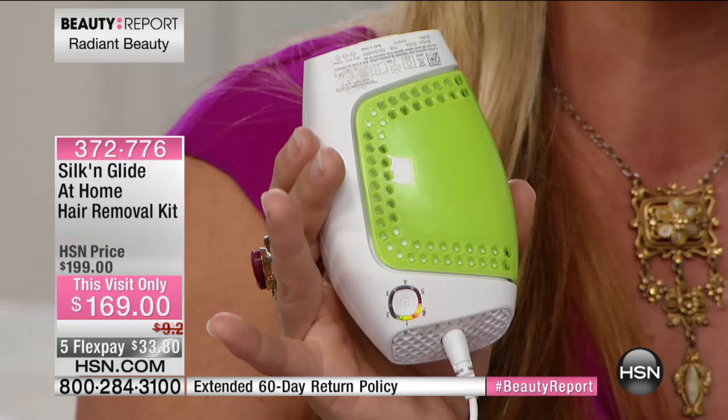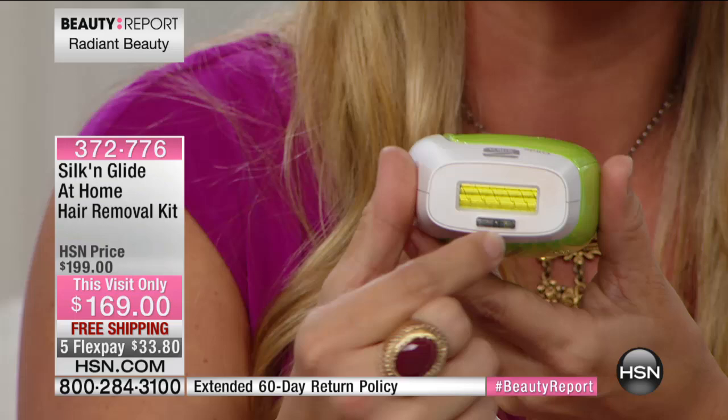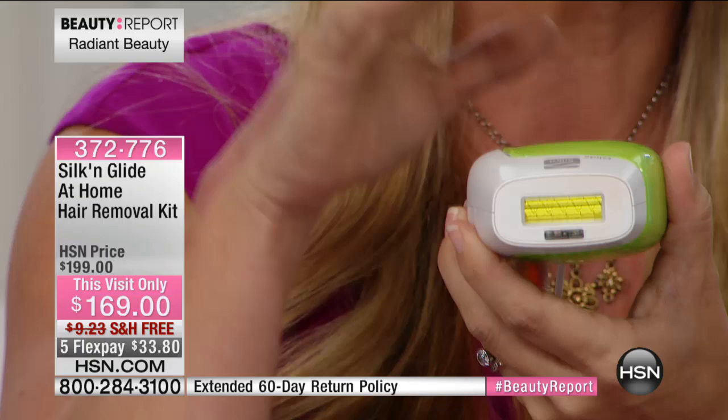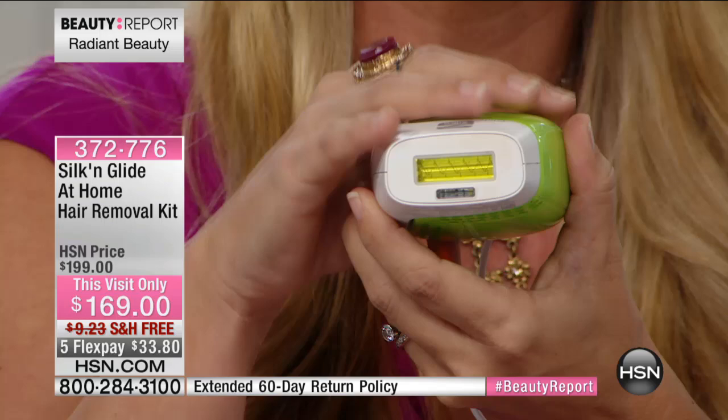Now, take a look at this coverage area. I want to just take you on a tour of the device because, as you'll notice, there's no cartridges. Everything is built right in. There's nothing further to buy. You get 50,000. You heard me right, 50,000 pulses of light in this one device. That's enough for one person to do full body hair removal.